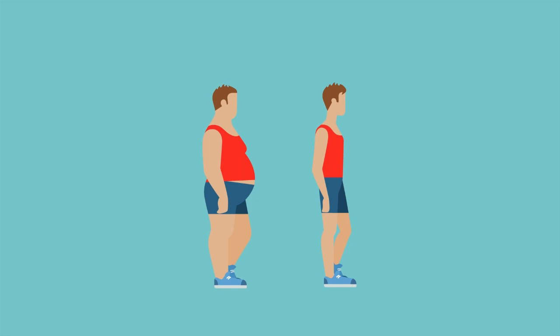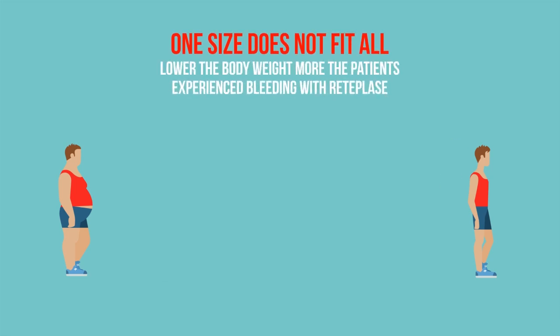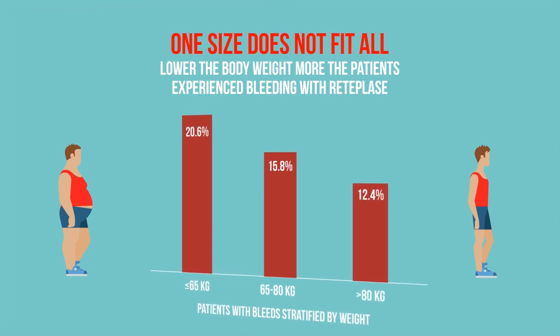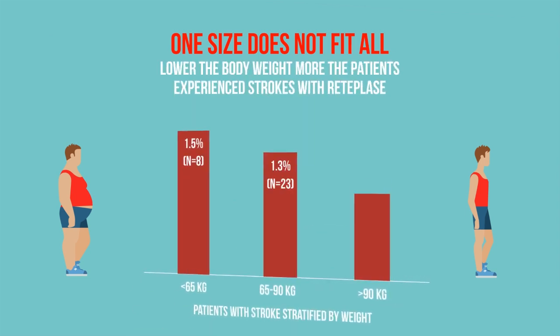Weight-independent dosing became the biggest disadvantage of reteplase, as in AMI, one size does not fit all, as it was observed that patients with lower weight had more number of bleeding events, experienced higher mortality and higher incidence of stroke.